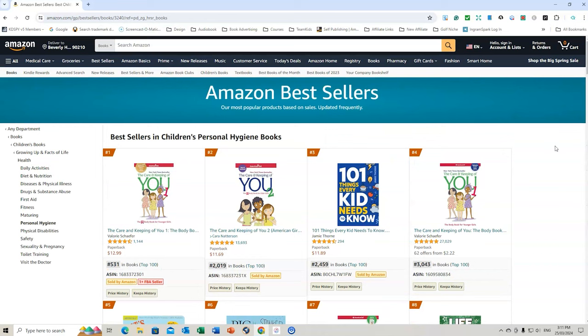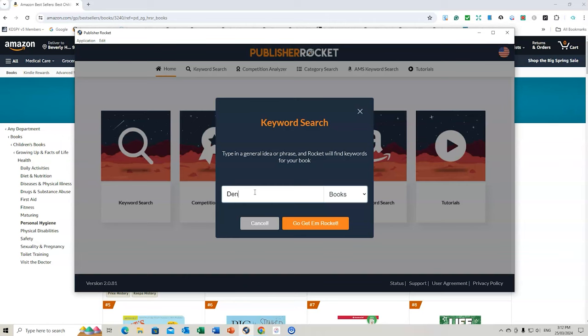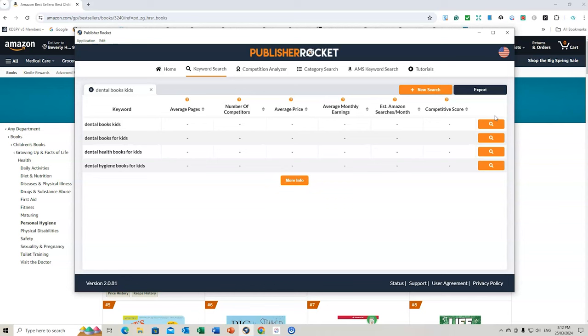I want to find out in Publisher Rocket whether these books for children, dentist books, are popular. So we're going to go to the keyword research, dental books, kids. We'll just keep it to three words. Go get them, Rocket. And we do this for each of the areas. We can see dental books for kids, middle range in regards to the competitive nature of it.